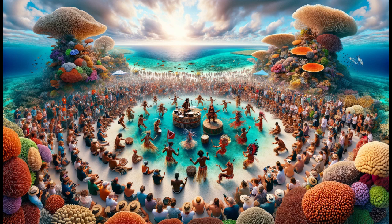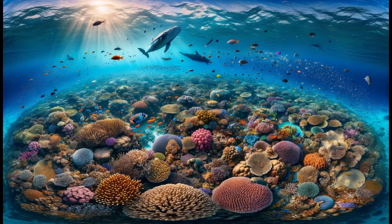Now let's delve into the vibrant ecosystems and marine life that inhabit the Great Barrier Reef, exploring the intricate web of biodiversity that makes this natural wonder one of the most complex and dynamic marine environments on Earth. The Great Barrier Reef is a submerged universe teeming with life.